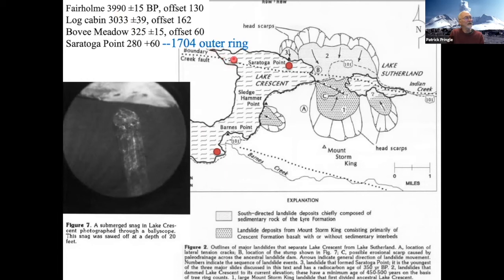The log cabin tree was found up here. It's a horizontal tree deep in the lake. It was dated at 3,000 years old. The Fairholme tree, which is off the picture in the west side of the lake, dates to about 4,000 years. And then the Bovey Meadows tree here is also about 300 years old.